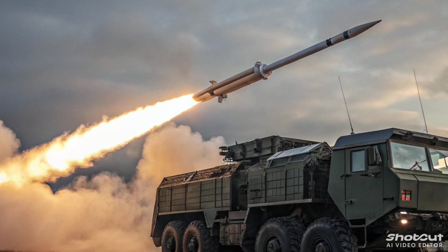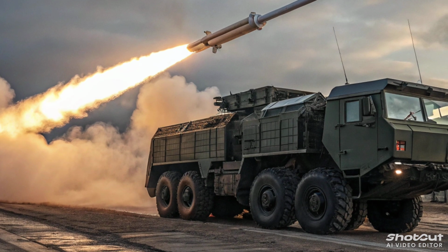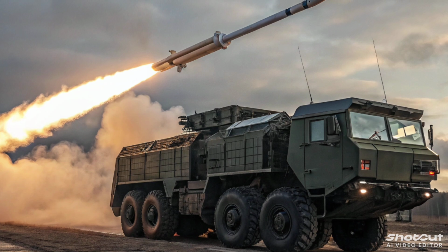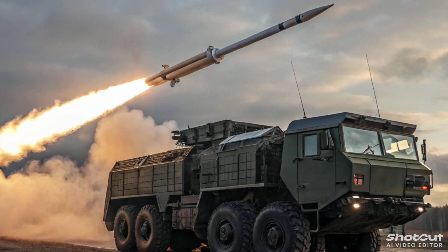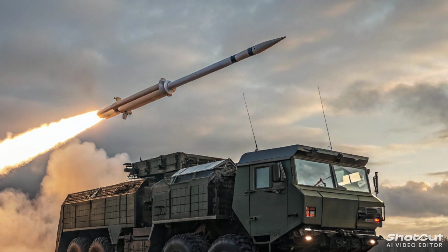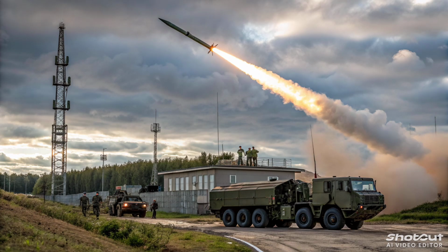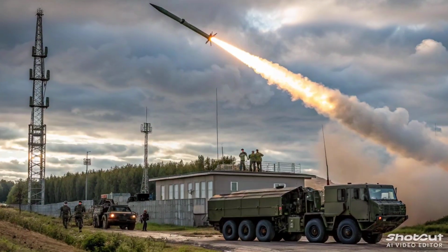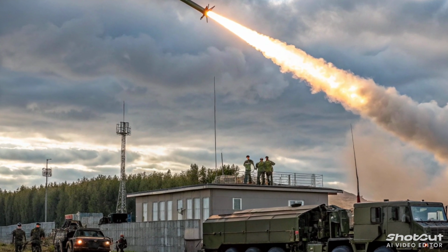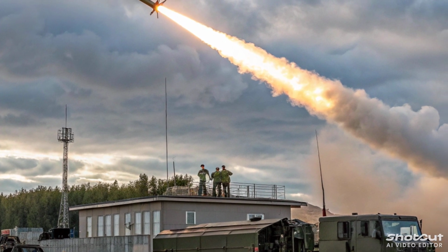From the command vehicle, operators can input target coordinates and environmental data. The TEL receives this information via encrypted communications. Once ready, the hydraulic erector raises the missile to a vertical launch position. Upon ignition, the missile blasts off vertically before angling toward its target at hypersonic speeds. The Iskander system is fully road mobile and can be operational within minutes of arrival. Its ability to shoot and scoot makes it ideal for modern warfare where mobility, stealth, and quick reaction times are essential.